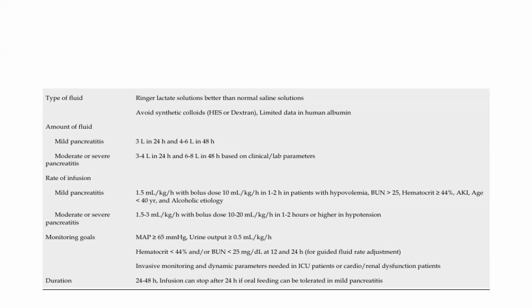Now about rate of infusion. In mild pancreatitis, 1.5 ml per kg per hour with a bolus of 10 ml per kg per hour in 1 to 2 hours with hypovolemia, blood urea nitrogen more than 25, hematocrit of more than 44, AKI, age less than 40 years and alcoholic etiology. In moderate to severe pancreatitis, fluid administration is 1.5 to 3 ml per kg per hour with a bolus dose of 10 to 20 ml per kg per hour in 1 to 2 hours, or higher in hypotension.